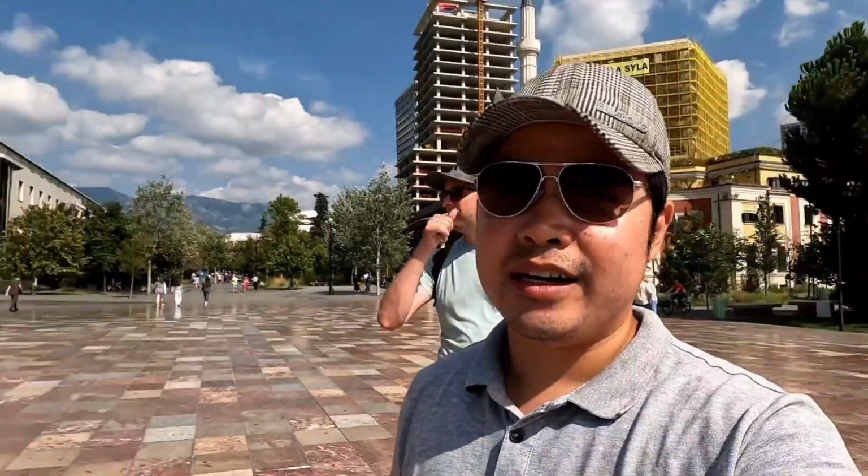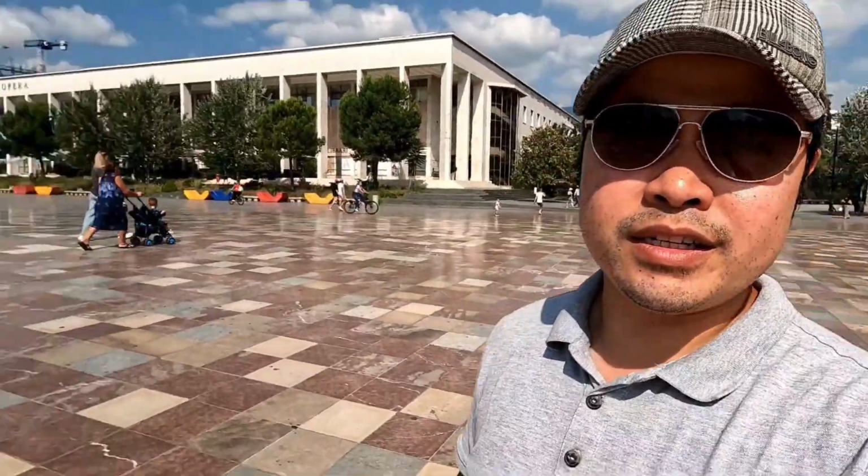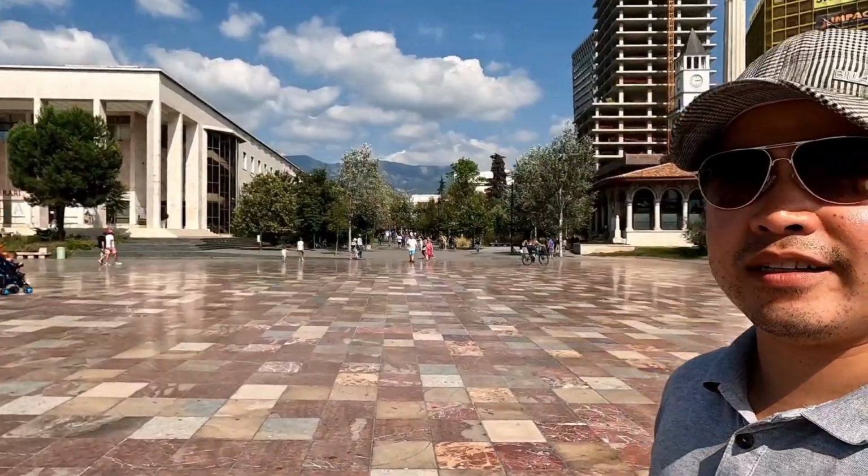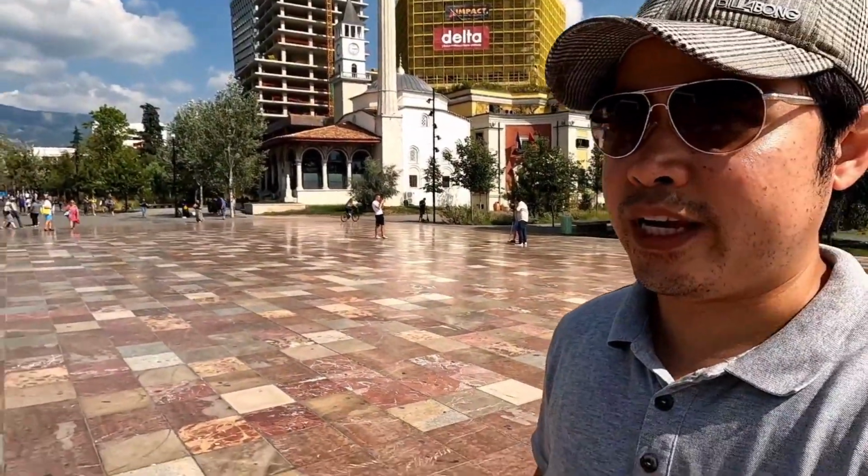And then they decided recently to build another 10 iconic buildings around this square, which is mostly hotels and offices, maybe residentials as well, to put Tirana on the map as a tourist attraction. So yeah, there's a few building constructions happening. This square is very big.